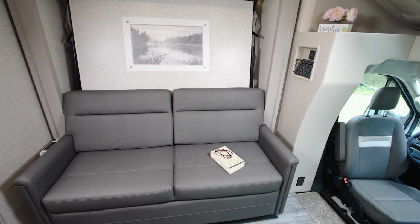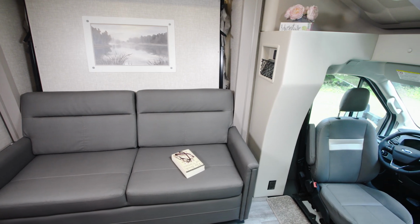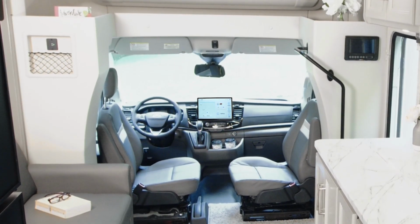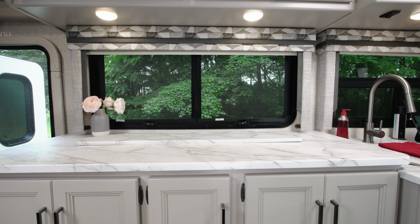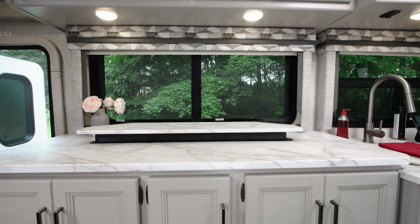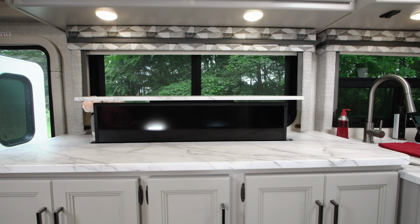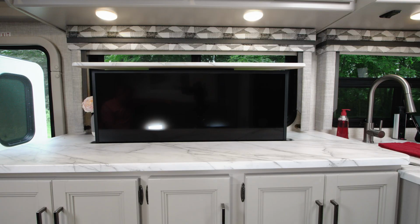I mentioned versatility, so how's this for another place to have a seat? The cockpit chairs swivel as well, and this all ties together when you're ready for grabbing a movie or watching the game. You'll love the TV placement in the Gemini. Remember this large counter? So a press of a button, and now we have the smart TV in place, and this would be the perfect time to talk about all the tech on board.